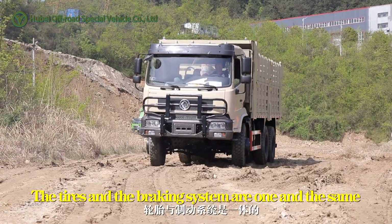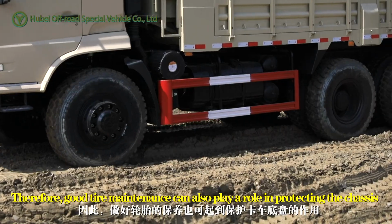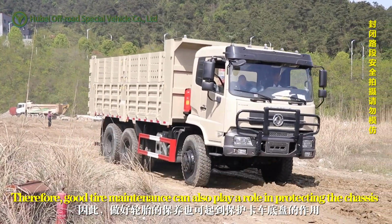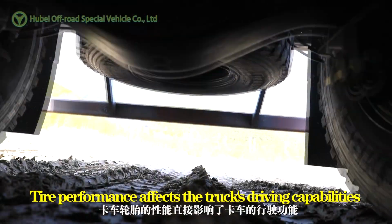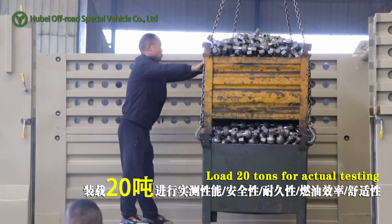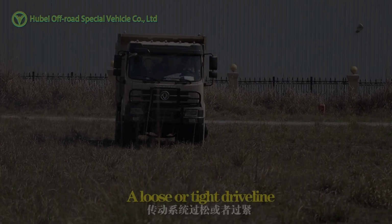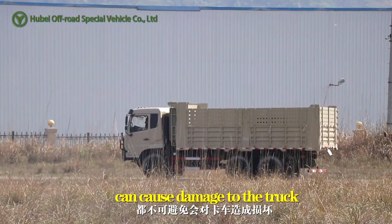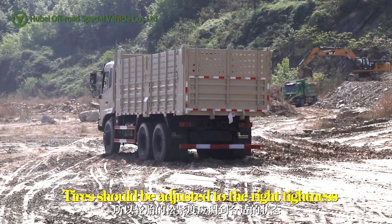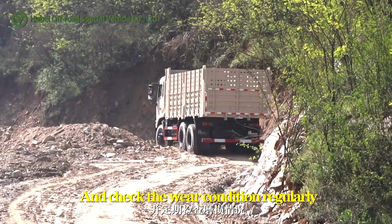The tires and the braking system are one and the same. Therefore, good tire maintenance can also play a role in protecting the chassis. Tire performance affects the truck's driving capabilities. A loose or tight driveline can cause damage to the truck. Tires should be adjusted to the right tightness, and you should check the wear condition regularly.